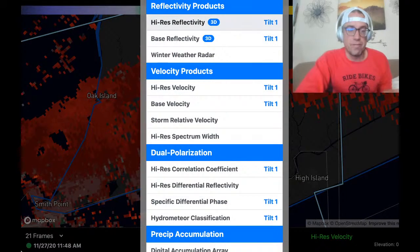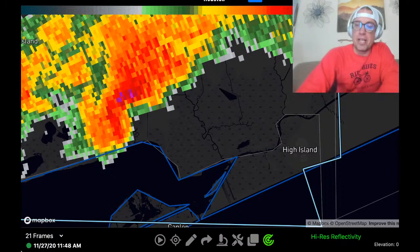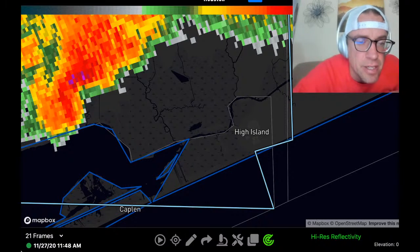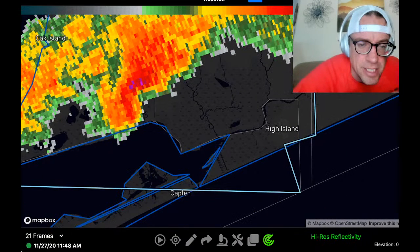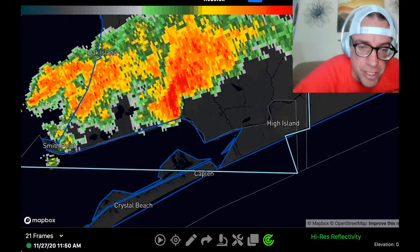Looks like it's starting to reinvigorate a bit over the marshland here to the west of High Island. This is actually the same area where we saw that cattle evacuation ahead of Hurricane Laura earlier this year in August. Hurricane Laura, though, went well to the east of this area in the end, making landfall near Cameron. But this storm, I expect, has the more immediate tornado potential approaching High Island, Texas, to the northeast of Caplen, north of Caplen, northeast of Crystal Beach.